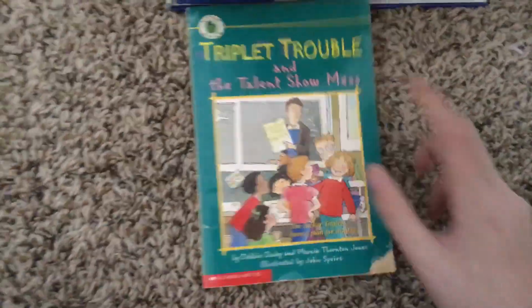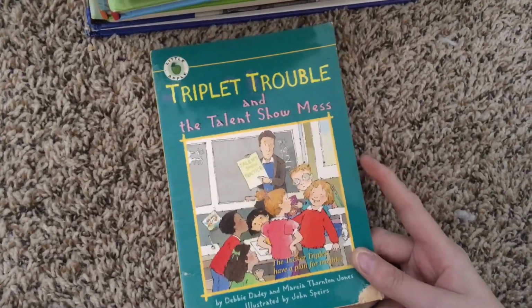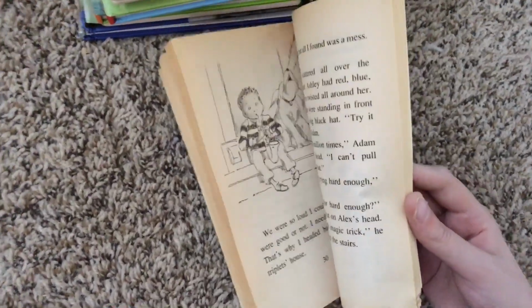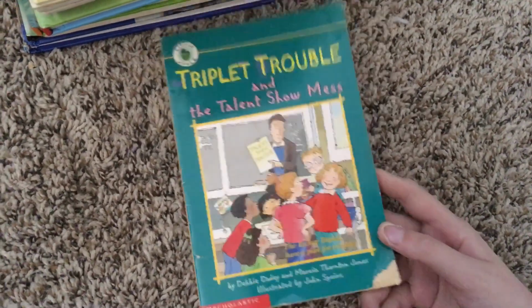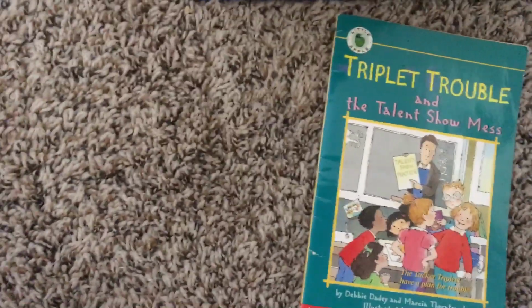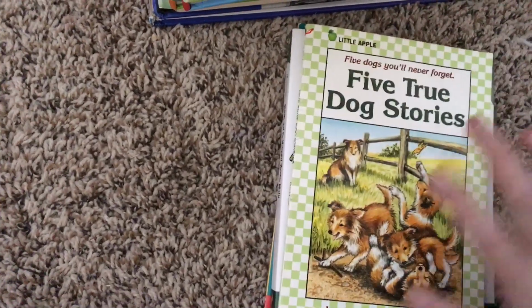And then my other book is this one. This is Triplet Trouble and the Talent Show Mess, another one by Scholastic. My son, again, loves these Triplet Trouble books. He collects them, and he likes them. So I got him another one to add to his collection. He doesn't have all of them, so I got him one that he does not have, because I want him to be able to have one that he does not have. It's by Little Apple, just like this book is. I got those.